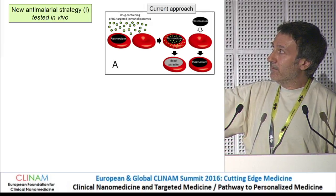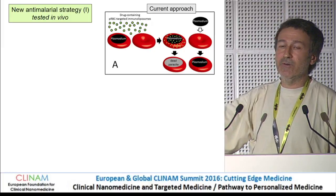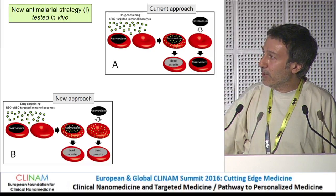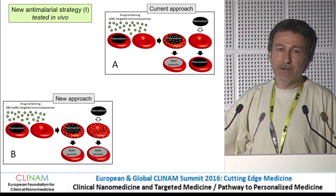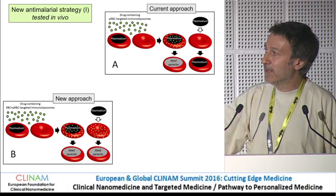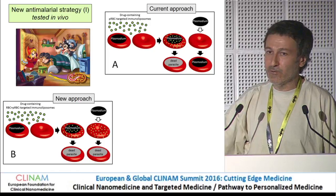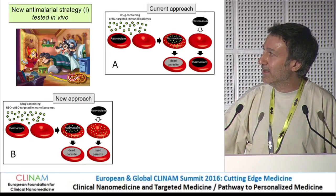But Plasmodium, which escapes this strategy, is free to invade new red blood cells where they have a safe harbor, let's say. But what happens if Plasmodium, when it tries to invade a new red blood cell, finds the drug already inside, which is what we have with this model? Obviously, the parasite has much more complicated to survive in this situation, is what we call the Little Red Hood strategy, when Little Red Hood finds the wolf already inside.